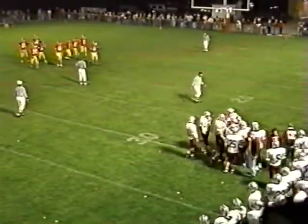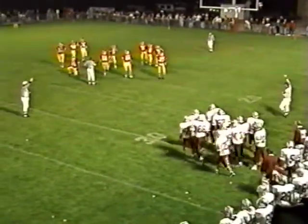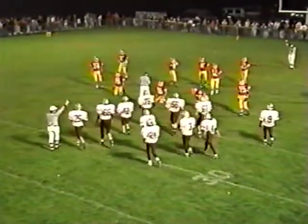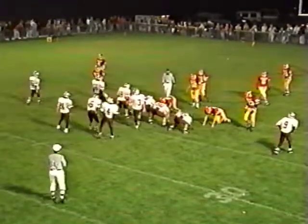So we're bringing up 2nd and 9 here for the Maroons as they're yet to throw a pass. They've lost a lot of speed tonight with Kyle Johnson not in there, but B.J. Stevens is split out here now to the right.